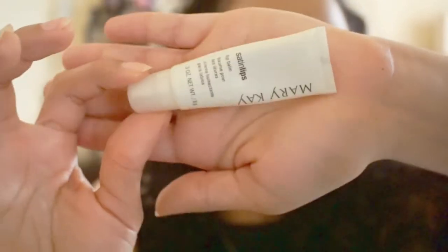Moving on to the lippies, I did moisturize my lips when I was off camera. I used this Mary Kay lip balm that I had.